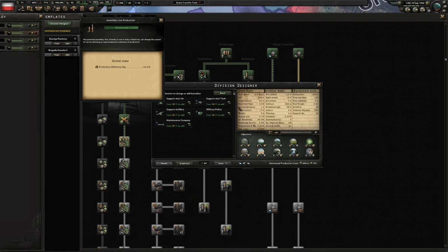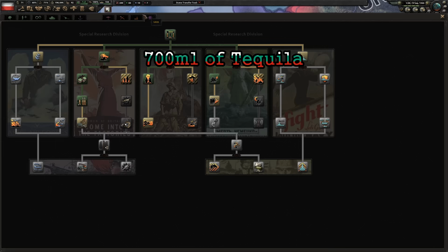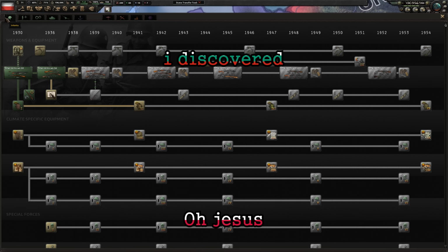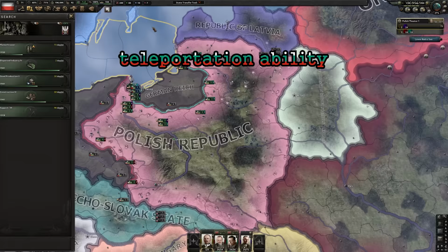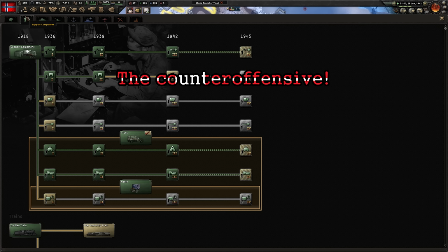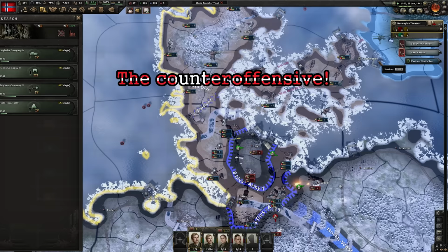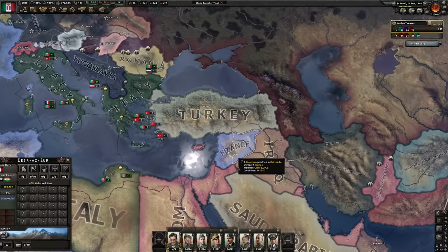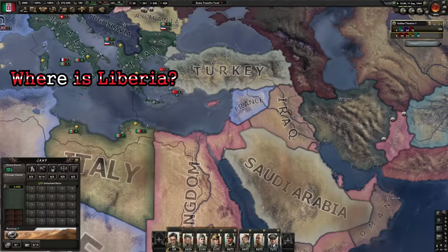Yeah, I drank 700 milliliters of tequila. Oh, Jesus. I discovered teleportation ability. The counter-offensive! Yes! You actually surrounded them! You surrounded panzer divisions with fucking horses and bicycles! I swear to god. Where is Liberia? Right next to Clitoria. Shut the fuck up.